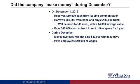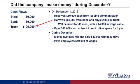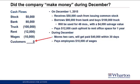So if we take the facts and look at the cash flows, Dave's company received $50,000 cash from issuing stock, borrowed $80,000 from the bank, and bought $100,000 worth of truck. They paid $12,000 cash up front to rent office space for a year. They paid wages of $10,000 during December, and they did not collect any cash from customers during the month. So if we add it all up, they had a net cash inflow of $8,000.